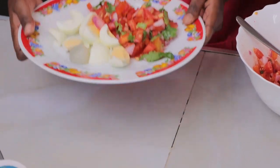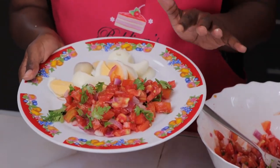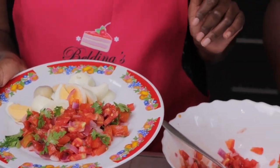This is completely Kenyan. I don't know, if you've never taken boiled eggs with salsa, I'm not sure if you're truly a Kenyan. Yeah, hauko Kenya. Hauko Kenya.